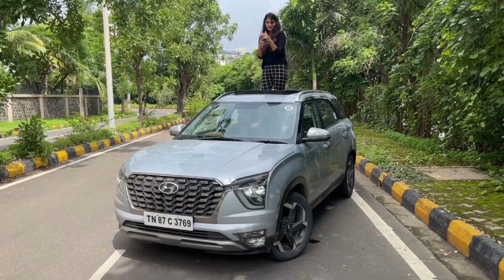So right now it's time to swap the cars, going from the diesel to the petrol, because the petrol driving vlog is still left. And there's also a Creta here, you can see, standing in the corner. It doesn't look like similar cars, especially from the rear, because it's so different from the rear, which is actually a good thing. Anyways, we are actually doing a comparison with the Safari as well. Yeah, we are doing a comparison with the Safari, which is better, the Alcazar or Safari. Write in the comments quickly. See now all the photos.